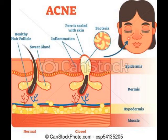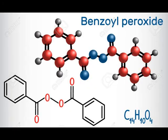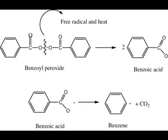Now let's take a look at why it's so effective. Scientists point to its reactivity as a primary reason why benzoyl peroxide is such a good skincare agent. Reactivity is a chemical property, and benzoyl peroxide happens to be very reactive due to the fact that the O-O bonds, shown in the middle right there, in peroxides in general are very weak, which makes them easy to break and thus reactive. When it comes into contact with skin, benzoyl peroxide will decompose into benzoic acid.